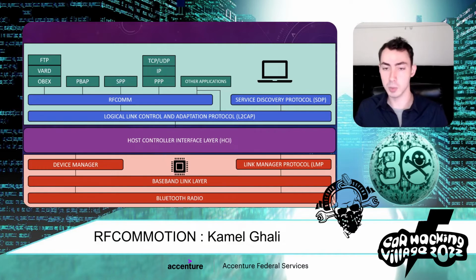So a look at some of the different protocols we have here very briefly. On the right, we have the SDP, right? The Service Discovery Protocol. SDP is used to allow Bluetooth devices to learn more about one another.